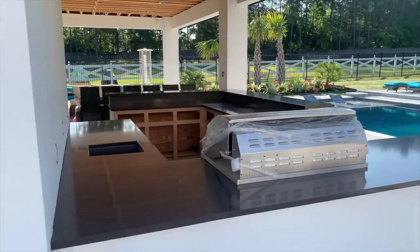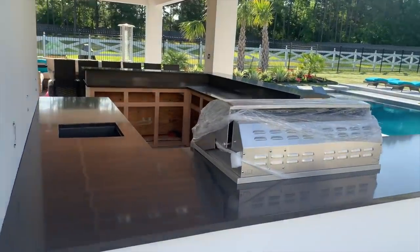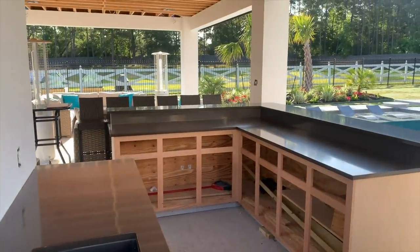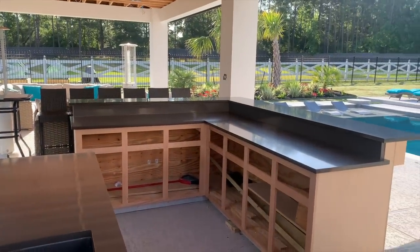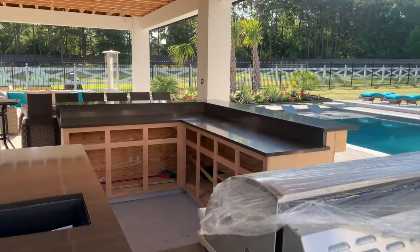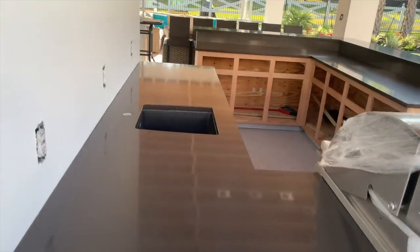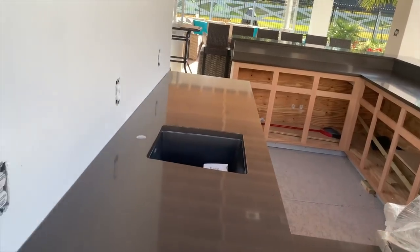Love it, love it, love it. It's called Shadow Gray. It's a quartz. It's a gray, but you can't even really tell, it's got some little black speckles to it, but it's so cool looking. The cabinetry will be painted a really light gray. Love, love. The sink is black. I have a beautiful tall black faucet.